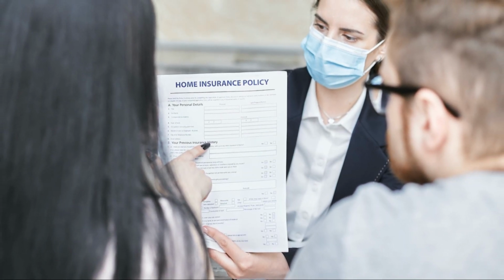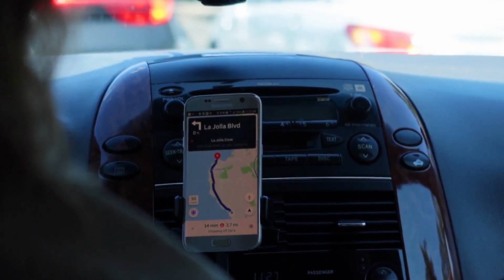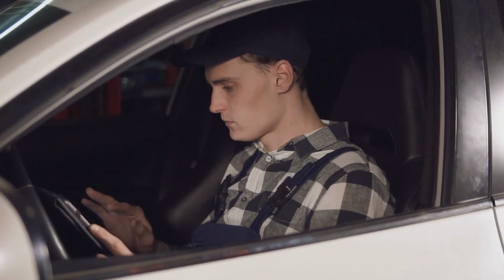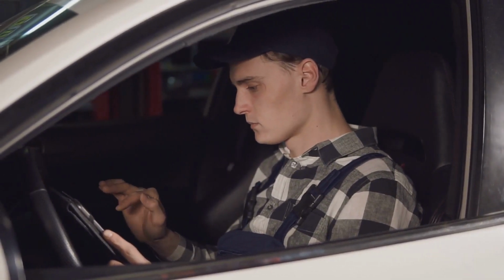3. Review your data regularly. Most telematics programs allow you to access and review your driving data. This can be a valuable tool for improving your driving habits and ensuring the data being collected is accurate. Take advantage of this and make sure the information being collected is accurate. If you notice any discrepancies, report them immediately.